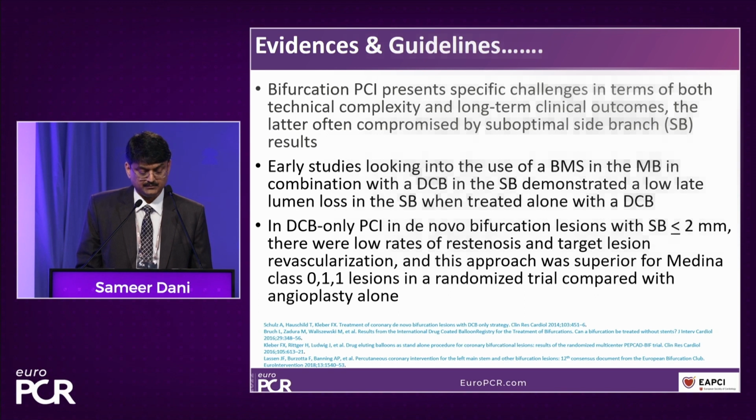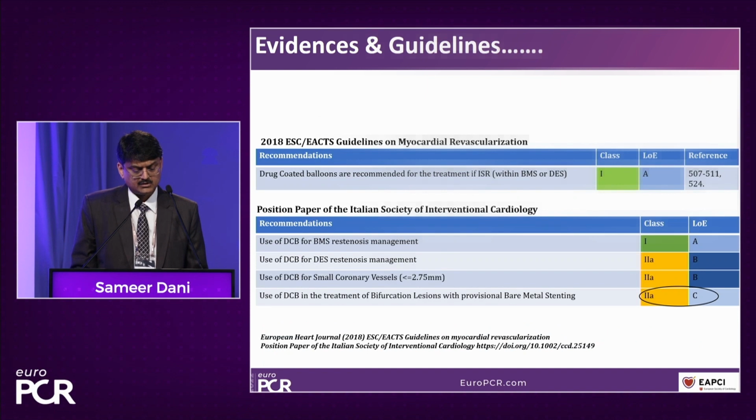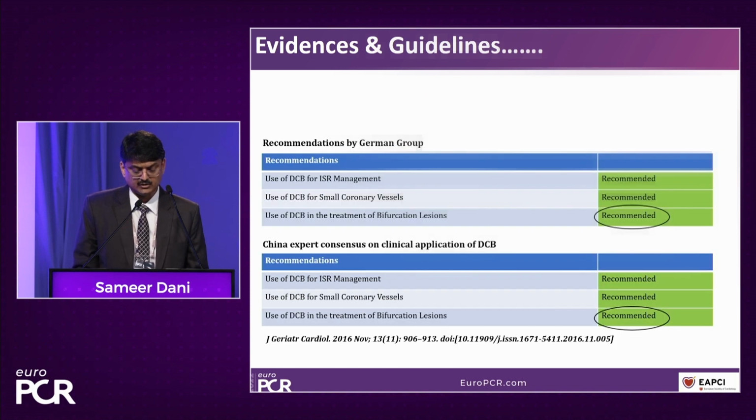when the side branch was treated with a DCB. And in DCB-only PCI, for de novo bifurcation lesions with side branch 2 millimeter or less, there were lower rates of restenosis and TLR, and this approach was superior especially for Medina class 011 lesions in a small randomized trial compared with angioplasty alone. So now use of DCB in bifurcation has been accepted somewhat. It's a class 2A level C recommendation in most of the societies, as you can see in the Italian society recommendation, German group recommendation, and China expert consensus.